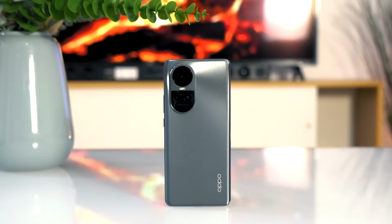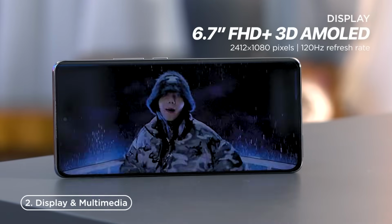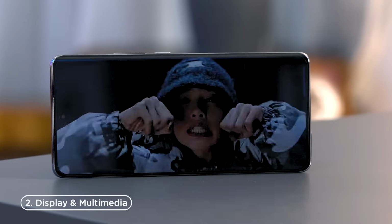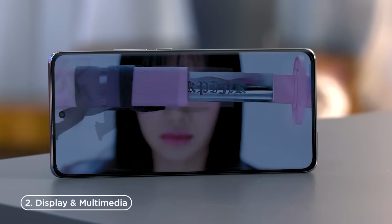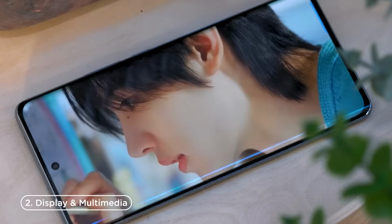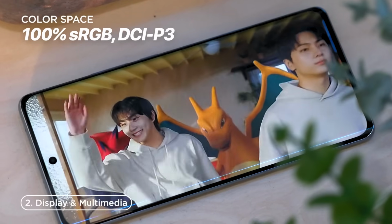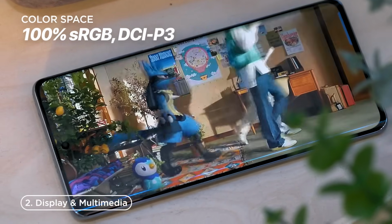Next is its display and media consumption capability. The OPPO Reno10 5G boasts a large 6.7-inch 3D AMOLED display that will leave you spellbound. Out of the box, this screen showcases vibrant colors and sharp details with good contrast for an unparalleled visual experience. The display is slightly curved to ensure you don't accidentally touch the screen with your palm. OPPO even claims it's calibrated for 100% coverage of the sRGB and DCI-P3 color spaces.